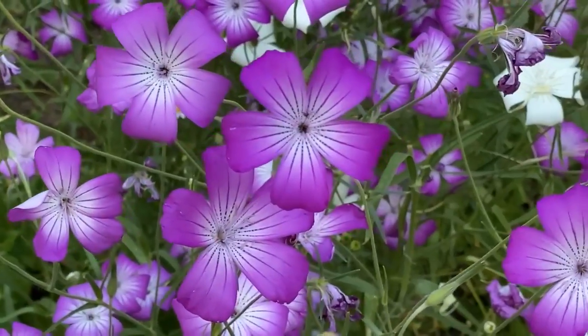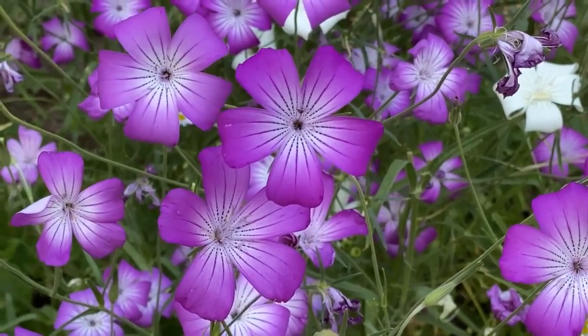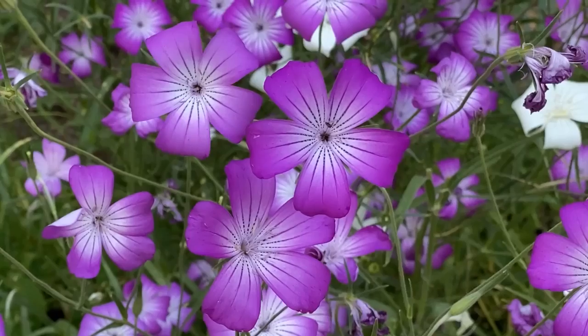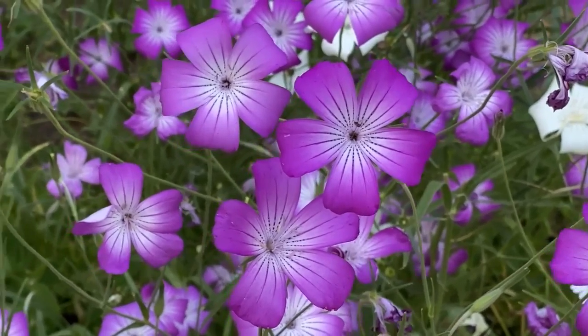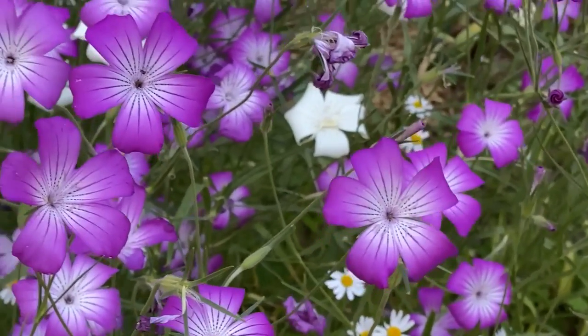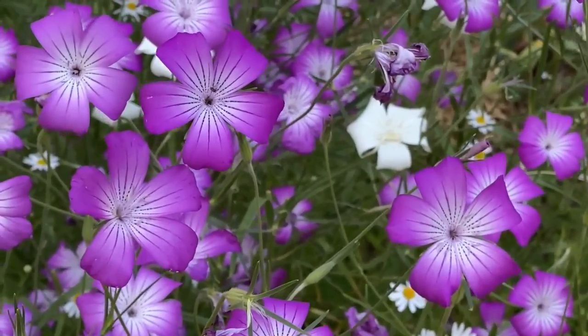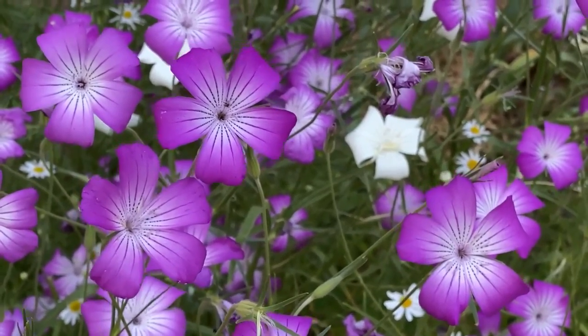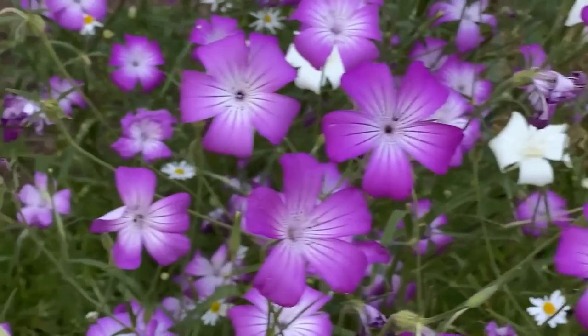I learned that it's a wildflower that would grow in the fields, and it used to grow very commonly in cornfields. But because of industrial agriculture and the use of chemicals, unfortunately, it's considered a weed, and we don't really grow it much anymore, which is sad because it's a very beautiful flower.